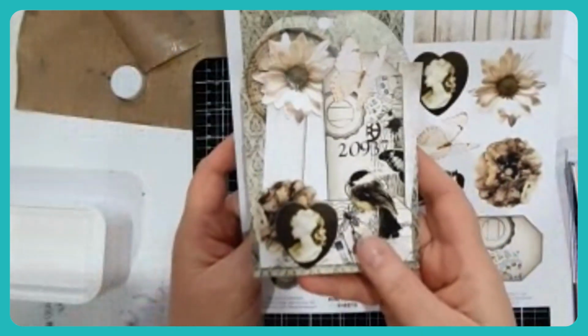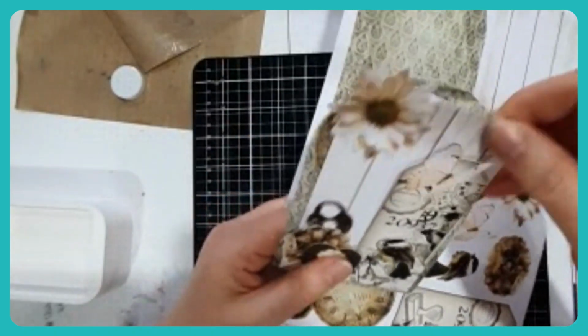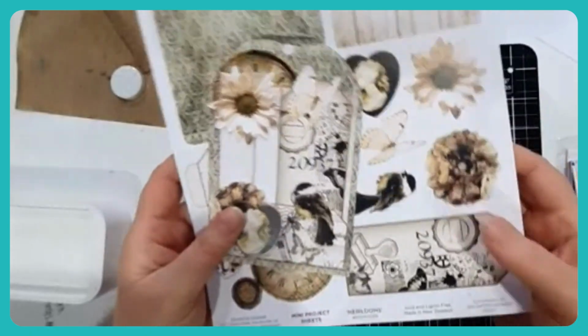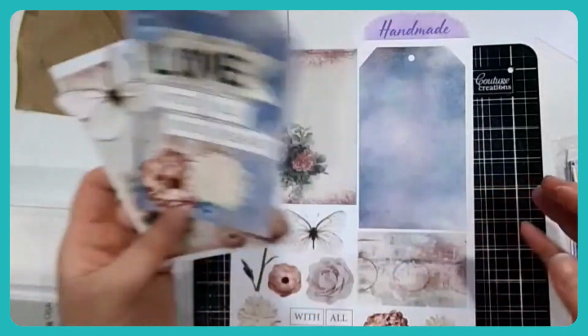For those who like to do tags, you can just do it as a tag as well. And then this one I've done that, if you wanted to say use it as a tag, you could write a message on this piece and then pop it in there to give it to someone. So that's another idea.